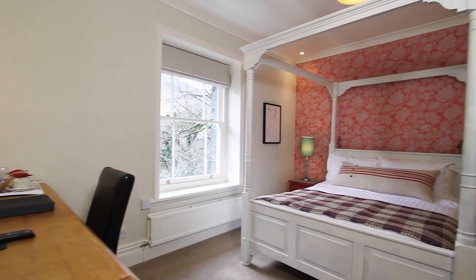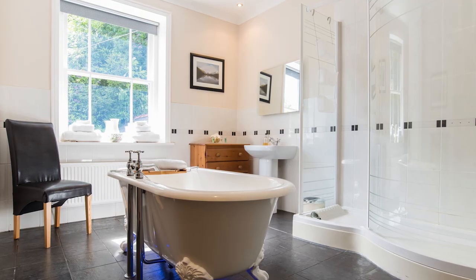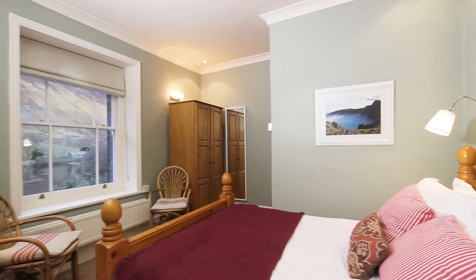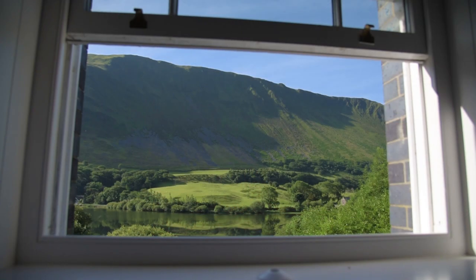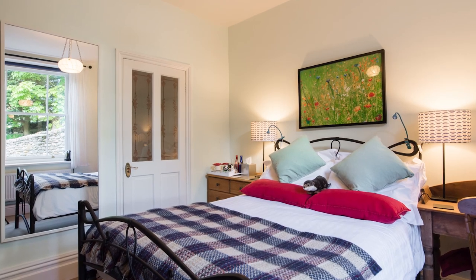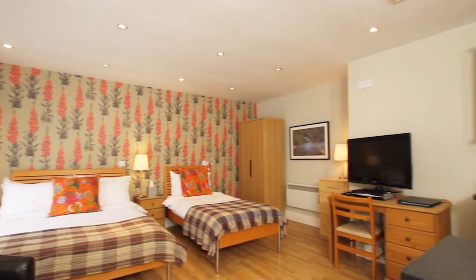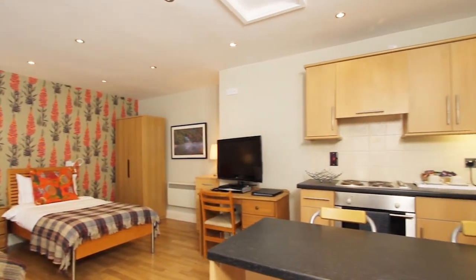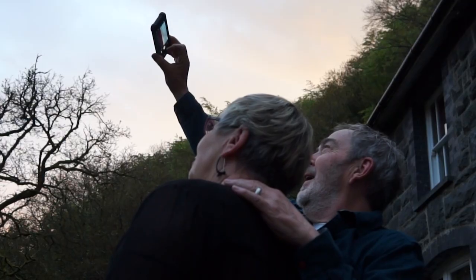We have three letting rooms, Craig Gok and Minith Rigog, both with contemporary bathrooms and both enjoying breathtaking views to the crags opposite. Our downstairs Tal-y-llyn room used to be the vicar's study. Outside is our rectory retreat, a self-contained studio apartment which often goes out on a bed and breakfast basis. And we've got wall-to-wall views of the lake and the mountains.